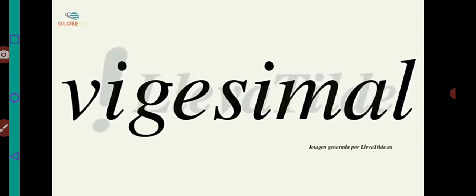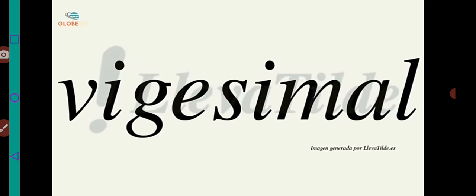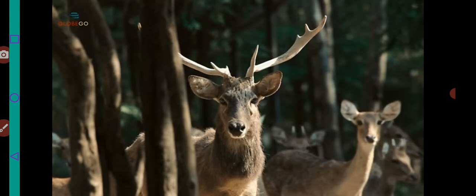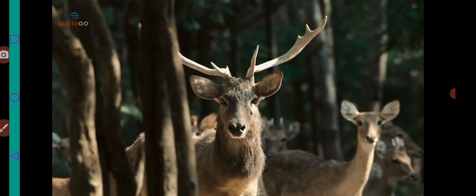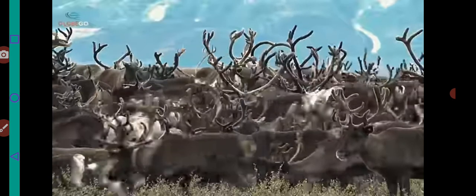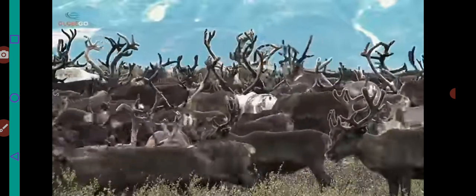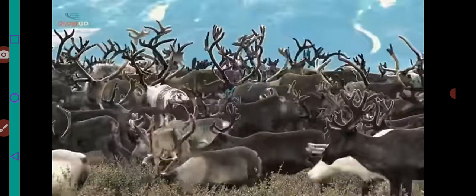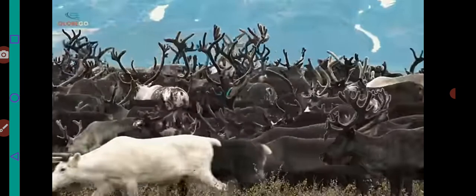One of the most practical benefits of the vigesimal system is in managing grouped objects. For instance, when counting reindeer, the Chukchi can easily keep track of herds in groups of 20, ensuring each animal is properly cared for. This unique system, also used by the ancient Maya, highlights the Chukchi's ingenuity and their tailored approach to mathematics in harmony with their environment.